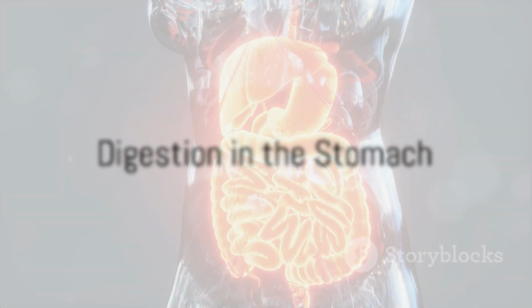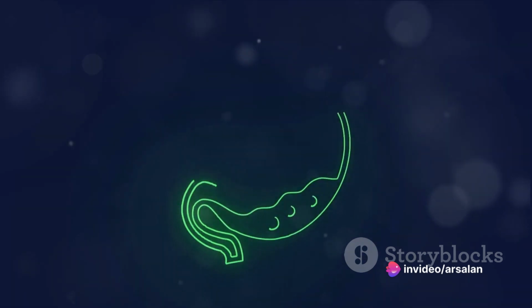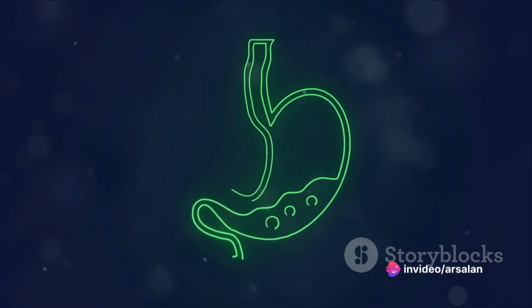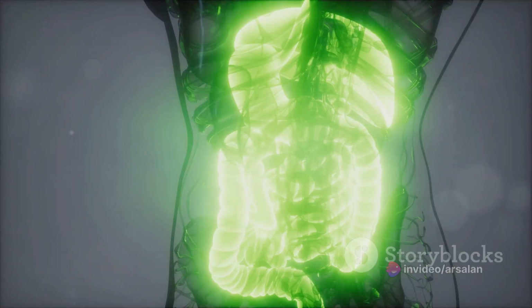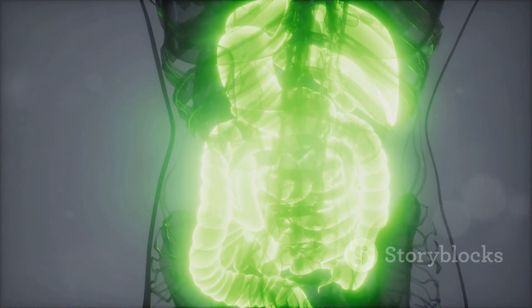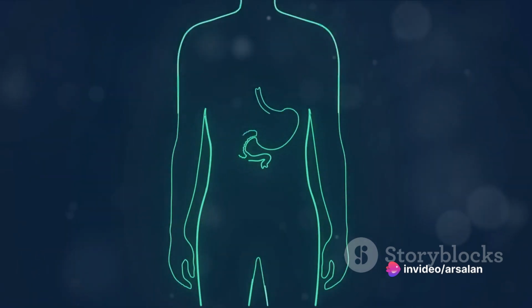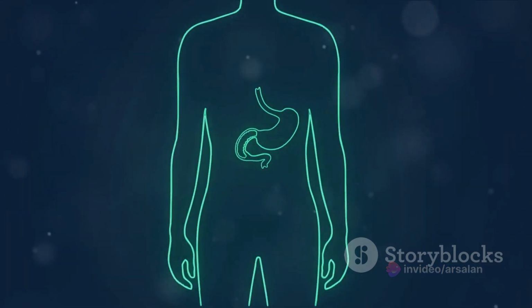After the initial breakdown, where does your food go next? Well, the journey continues down a long muscular tube known as the esophagus. This tube, which is about 9 inches long, acts as a pathway, guiding the food from your throat directly into your stomach. It's a fascinating process, really, all orchestrated by a wave-like muscle movement called peristalsis. Now let's delve into the real powerhouse of digestion, the stomach.